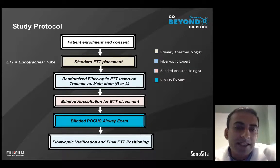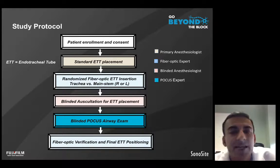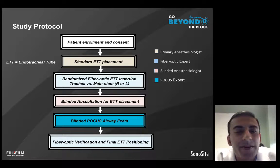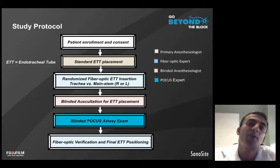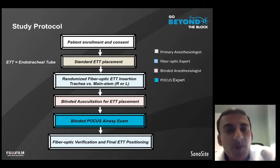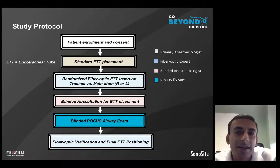After patients were enrolled and consented, the patient would receive a standard endotracheal tube placement with the standard procedure as it's routinely performed. But then a blinded team would, after the patient was randomized, fiber optically guide the endotracheal tube to either remain in the trachea at the appropriate position 2 centimeters above the carina, or go into the main stem of the right or left side. After that placement occurred, we then had blinded auscultation and interpretation of where the endotracheal tube placement was, followed by a blinded point-of-care ultrasound exam. Finally, the tube was inserted into the appropriate position under fiber optic guidance.